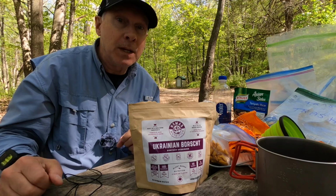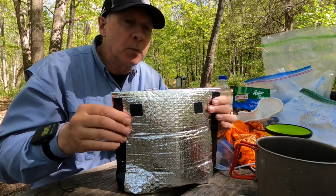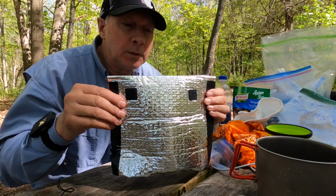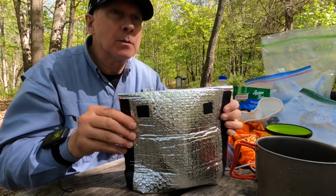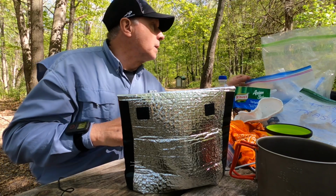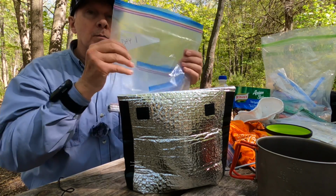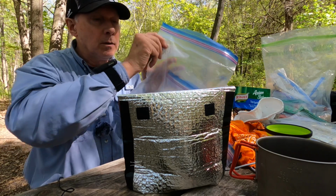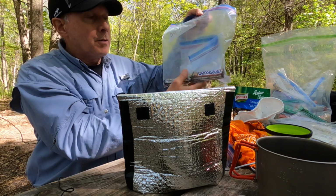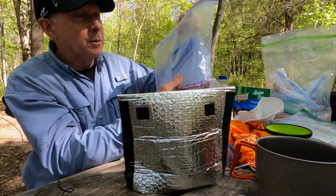Then you wait 10 to 15 minutes. So I just put that meal in my insulated pouch to hold the heat in. And this is my day one bag. And lo and behold, I have a couple of Snickers bars in here. Yummy, yummy, yummy for dessert.